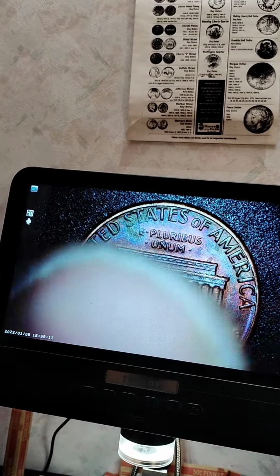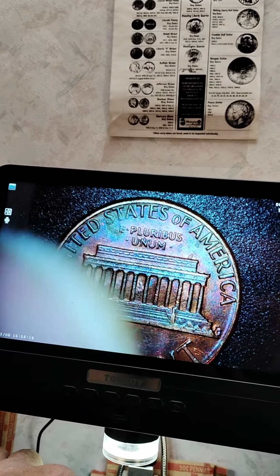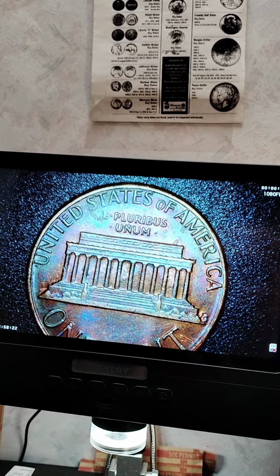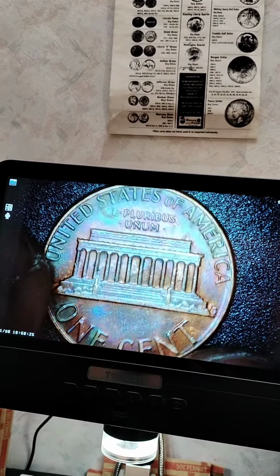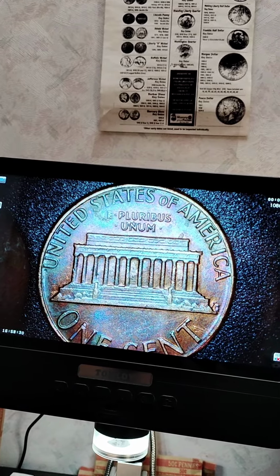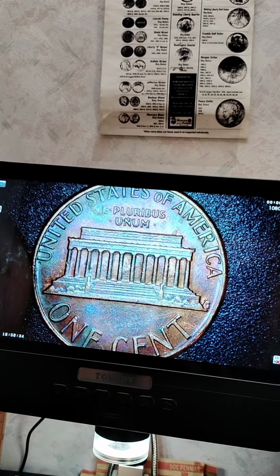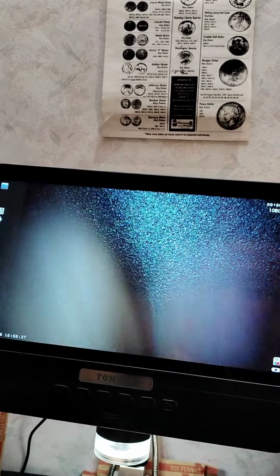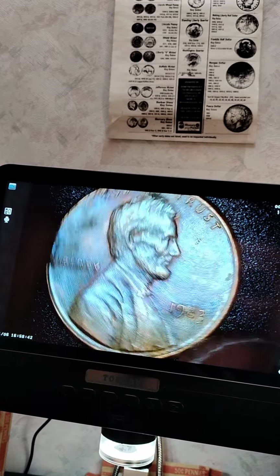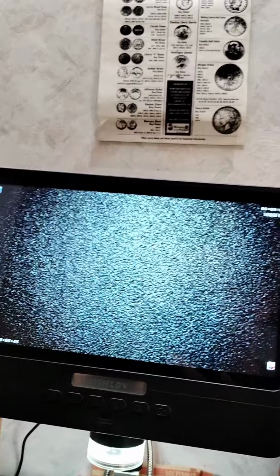Now, I guess this weak strike through here, I guess they call that a strike through because there might have been too much grease, but screw this strike through. Look at that rainbow. Man, that's beautiful. Wow, and it's in really good shape. I mean, for being a Philadelphia strike, that is a brilliant Lincoln cent.